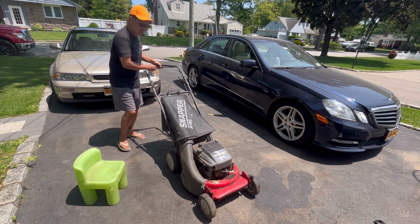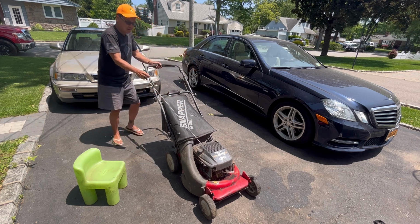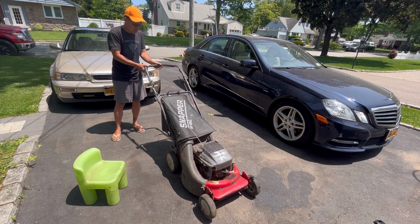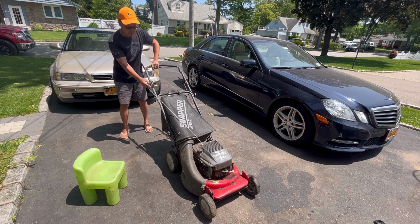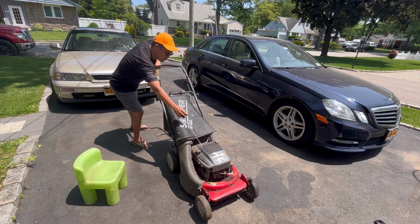Oh, it does have that short rope there, as the old style. Won't reach over it. Oh, will reach. I just gotta put something over here then. All right, I'm gonna give it a pull. That's a short rope.